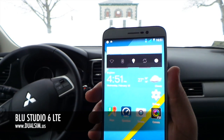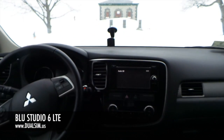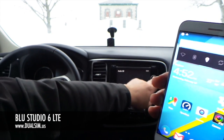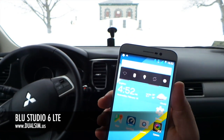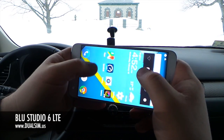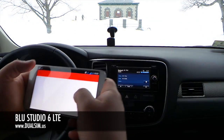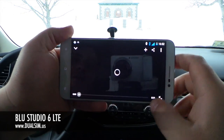Some people have asked about Bluetooth on this phone, if it can connect to a car audio. So we're in this 2014 Mitsubishi, and it has a Bluetooth radio. Let me turn it on, and I will enable the Bluetooth on the phone. And actually, while we're doing this, I'll also show you that this phone is very capable of streaming videos and all that good stuff. So let me find a good video. Okay, let's do this McDonald's commercial.